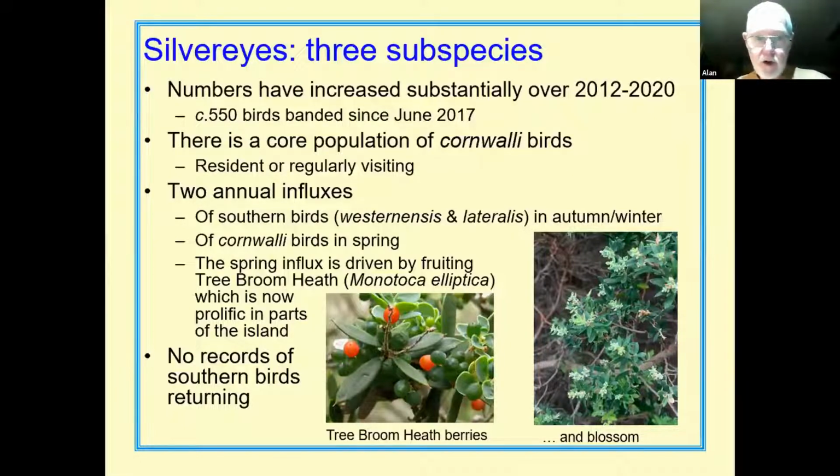So there's a core population of the Cornwallis birds, the local ones with the bright yellow throat. They could be considered resident. They certainly are regularly visiting, and because we can only get there every three months, we can't really tell the difference between those two, but there are Cornwallis birds on Broughton Island all the time in lesser numbers. But then there are two annual influxes.